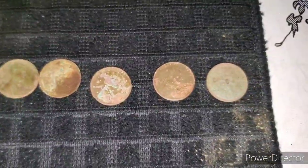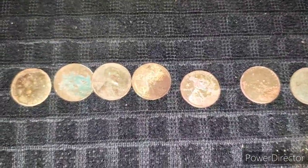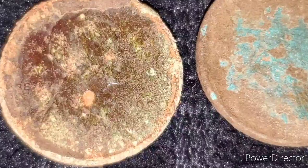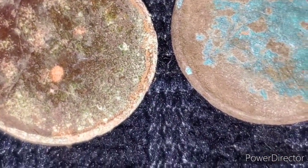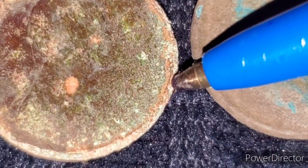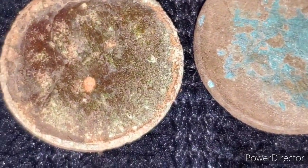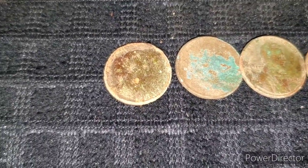Now, all these, except for the first one, are just your average common dates. The first one, very hard to see, of course, because the coin isn't in great shape. But you may be able to make out, let me get this, there we go, right in there is the date. And you should be able to see 1909. So that is a first year wheat penny, which is pretty cool.